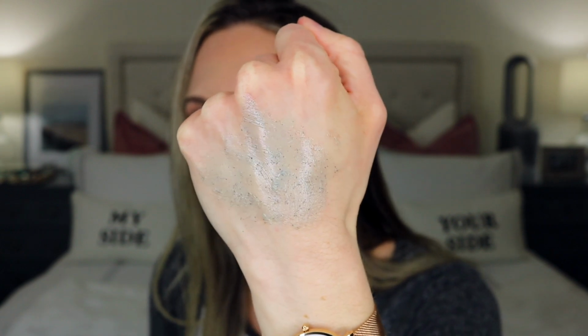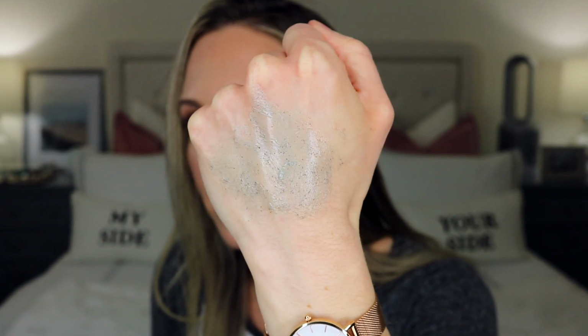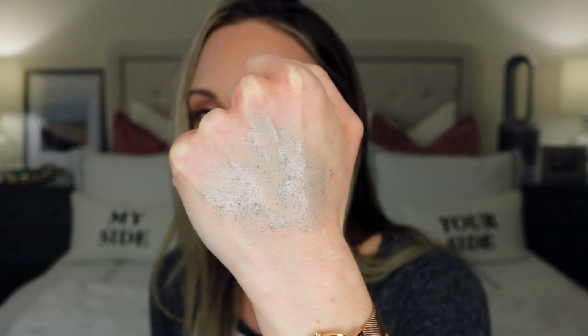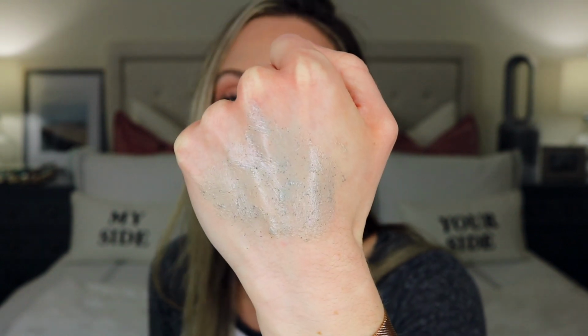So it looks like that, and I don't know if you can see, but there is a little bit of a grit to it. And when this is on your skin, it does dry down where it does look like a clay mask. But again, not for me, but if you have oily skin, this might be your best friend.